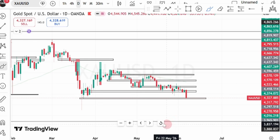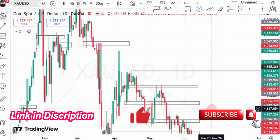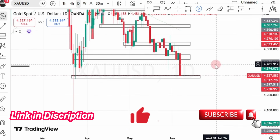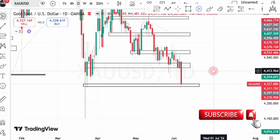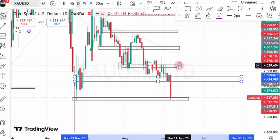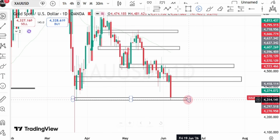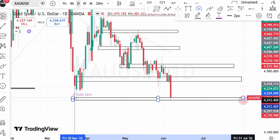I think I'm going to keep at the daily time frame to make things clean for us to have a cleaner chart. So here on gold on the daily time frame, what I'm going to do is expand the zones like so. I'm going to expand these zones a little bit.